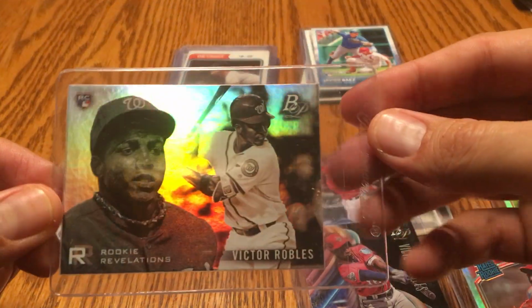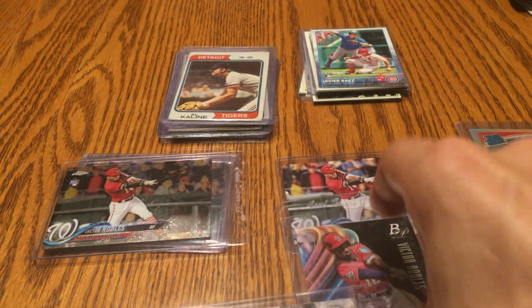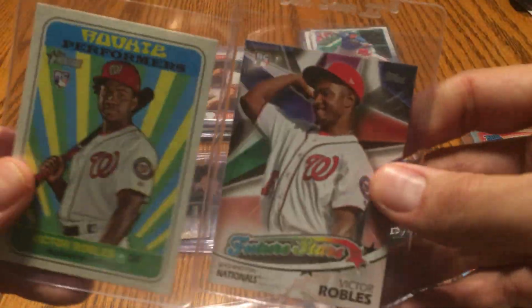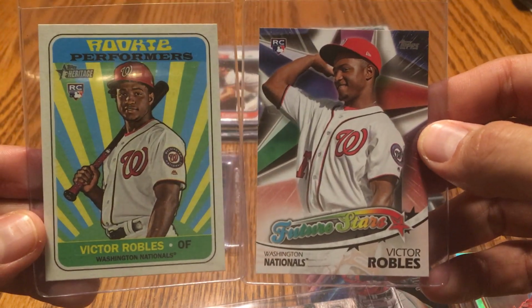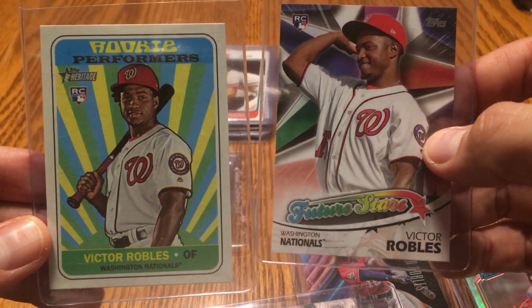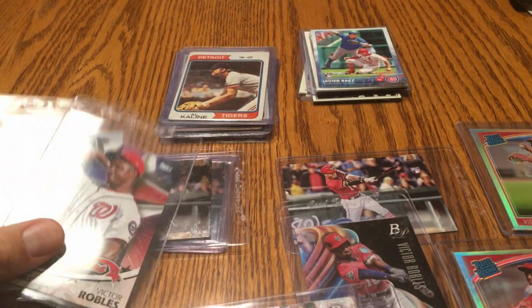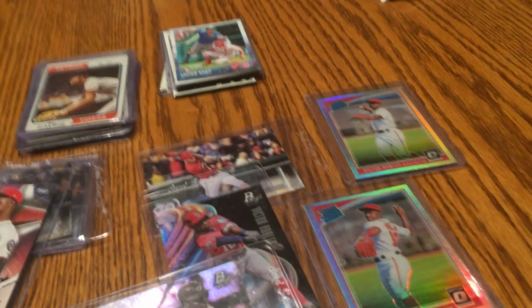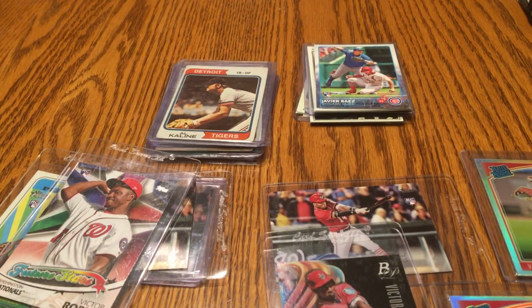And then this one I didn't have. This is also from Bowman Platinum, the Rookie Revelations insert series. And that's not all. There are even 2 more. Future Stars, and this is obviously from Topps Heritage, the Rookie Performers. So what is that? 1, 2, 3, 4, 5 over here, 6, 7, 8, 9, 10 different Victor Robles cards for $1 each.